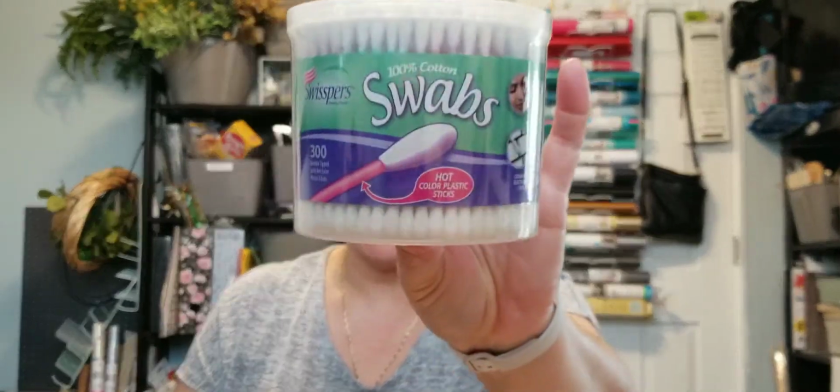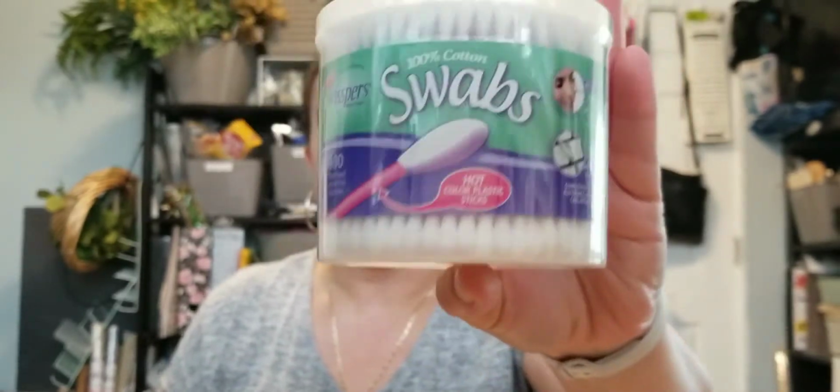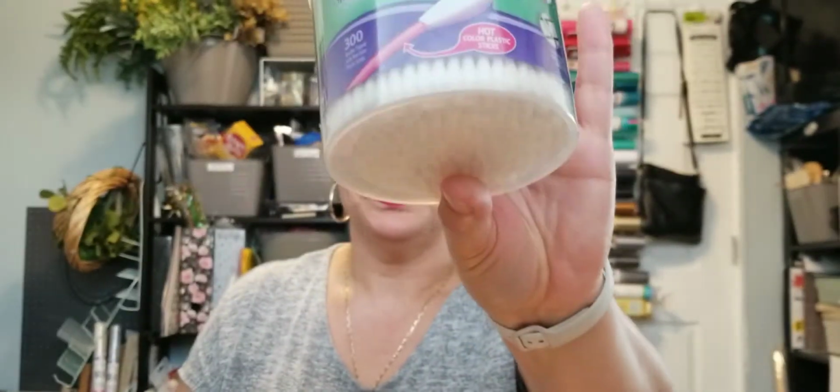Picked up some napkins for the party so we can have some good napkins. I also found these 100% cotton swabs, 300 count. Do you see this? 300 count. Look how pretty the colors that are in there for a dollar. And if I'm not mistaken, Swisspers is a name brand. So there you have it, y'all.